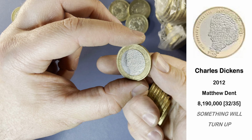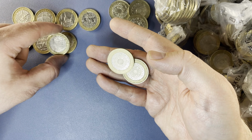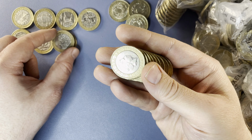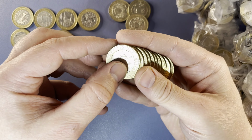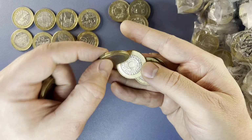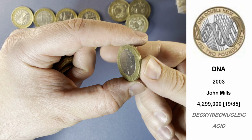And here we have Charles Dickens, another very common one. And another Charles Dickens, second one of the day, second one of the bag. Charles Dickens number 3. And here we have Marconi for the first time today. Not a keeper though. Very nice DNA double helix. Not a keeper though.